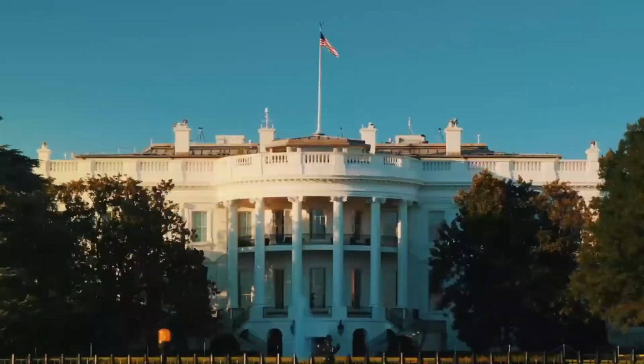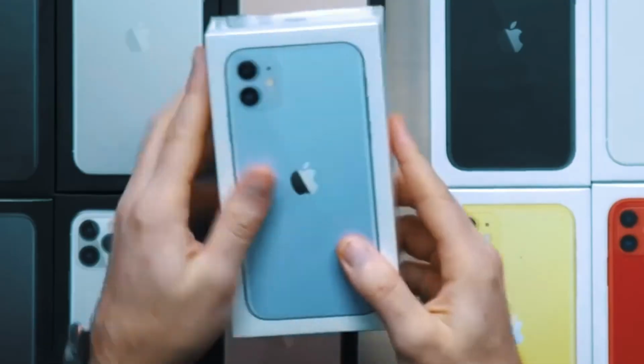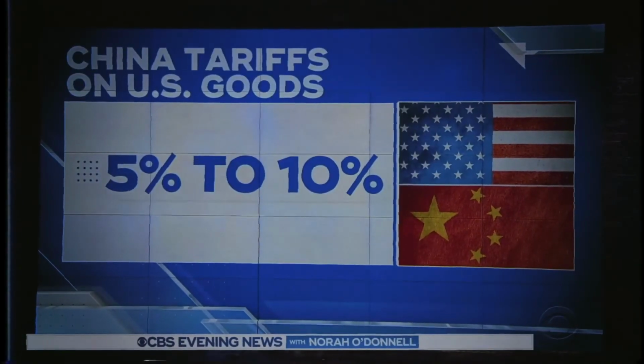Is the trade war back on? Trade war. Trade war, full-blown trade war. 15% tariffs on $112 billion worth of goods. Hours earlier, China announced tariffs of 5% and 10% on U.S. products.